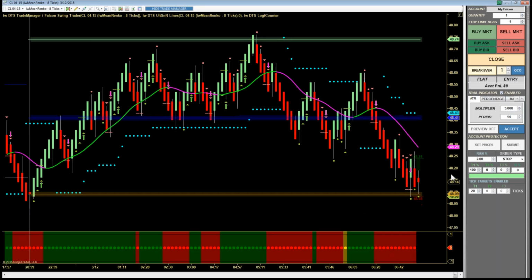We could do an OCO order here. Now remember, your OCO orders are live the moment you put them on your chart. So we could sell below there. And actually, I shouldn't do an OCO order because I haven't got the buy signal yet. But let's throw a sell in here. And if crude oil trades below these lows, gets below this median line, it's going to put some serious pressure on the lows down here. And we might see the buyers start to fold.